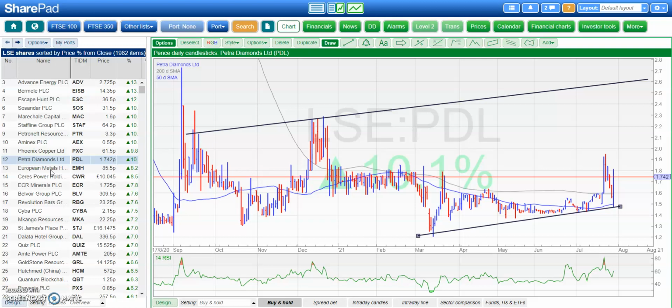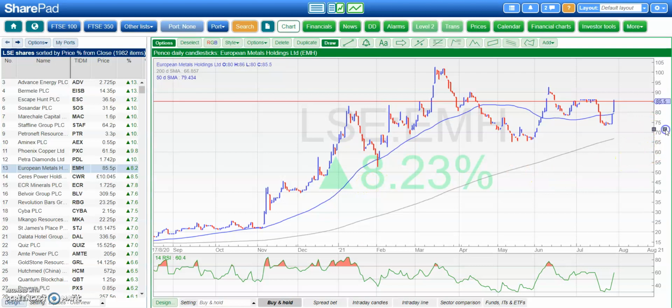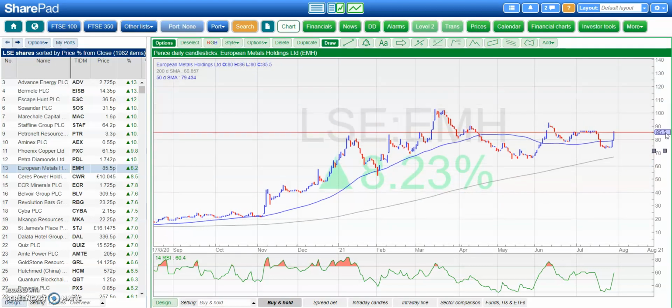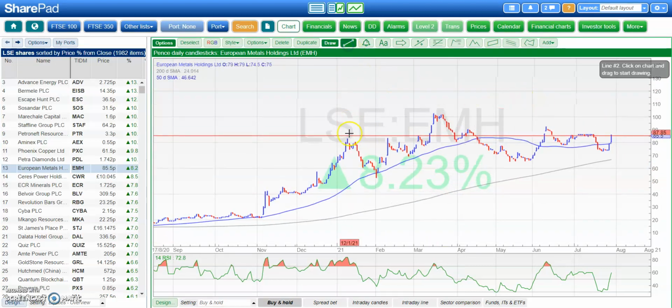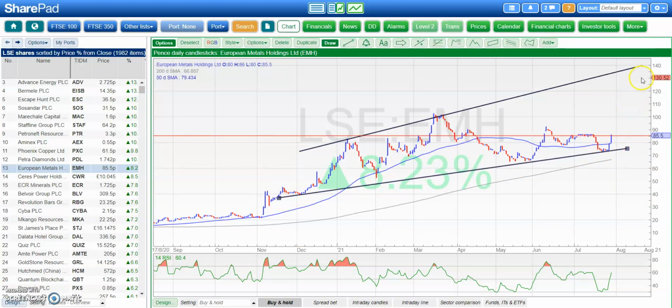Just going for a few more now. First is European Metals, which has gapped through the 50-day moving average. That's the type of setup that we like. It shows momentum. It shows that maybe the bears have been caught off guard, maybe the bulls have been caught off guard as well. We've got a rising trend channel here from back in December, and while we're above the floor of the channel and recent support at 75 pence, looking for £1.40 on a 2 to 3 month view. If you're cautious of the shares, maybe you want to see an end of day close through 85 pence, which we'll hopefully get today, or a weekly close above 85 pence to show that the shares mean business.